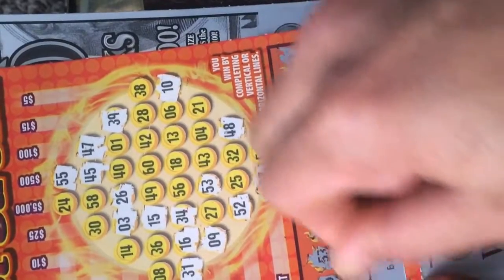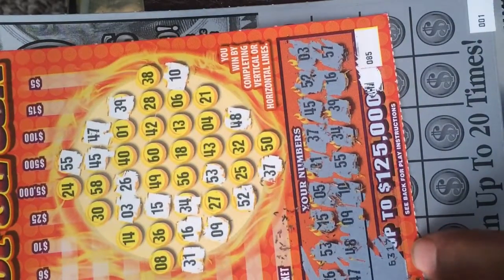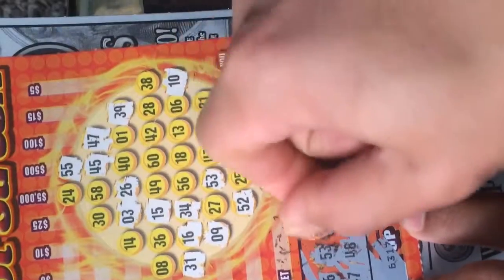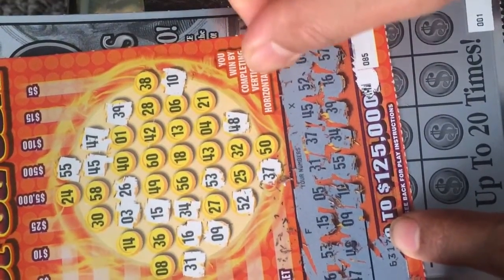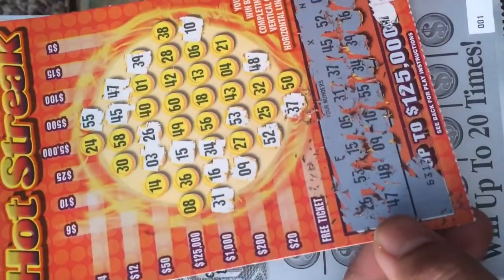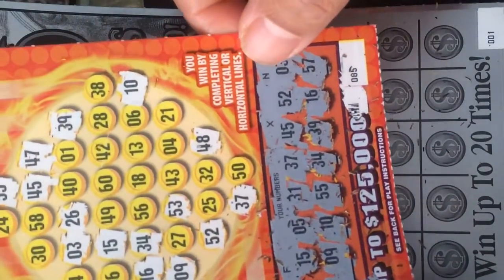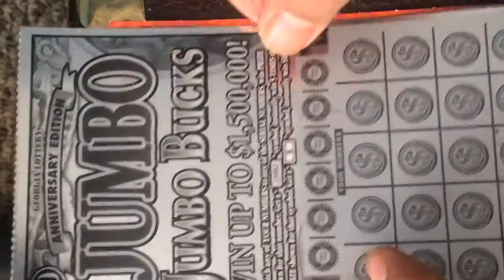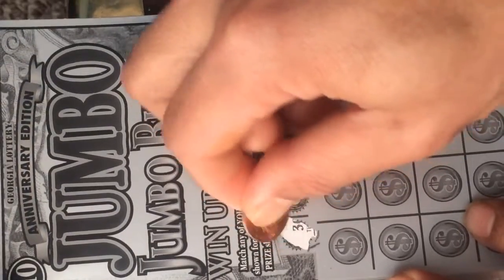Let's check the sign. It means nothing. Alright, go to the next. I'm gonna double check in the scan machine, you know. Okay, let's go to the jumbo ticket. Let's get the winning numbers.